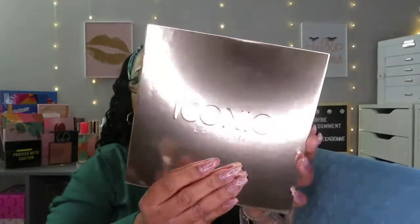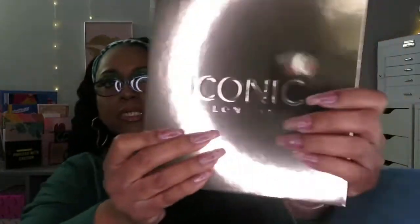But anyway, is this the last thing? Oh, there's one more thing in here. And then it looks like this Iconic London palette, Sunset to Sunrise eyeshadow palette. Very, very nice, pretty packaging. Very pretty.